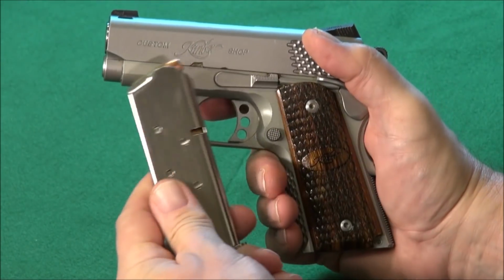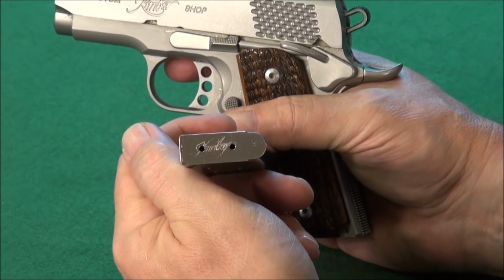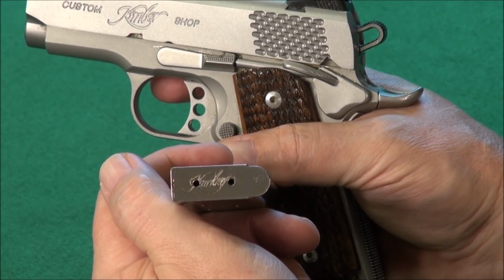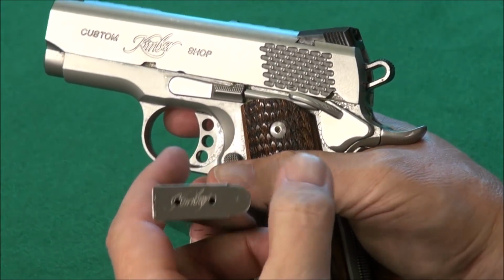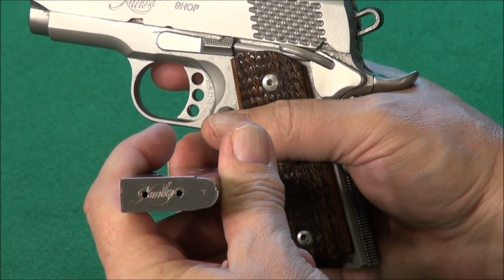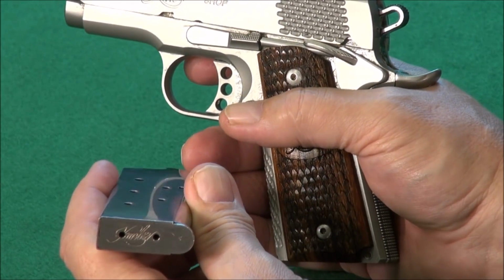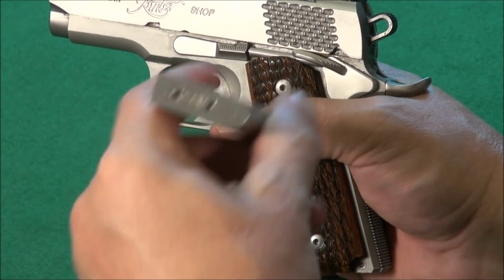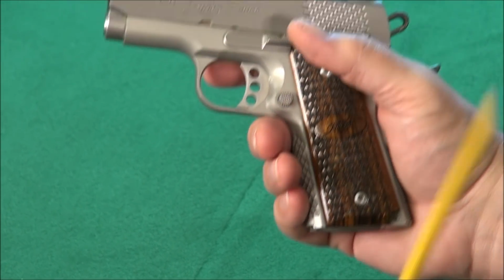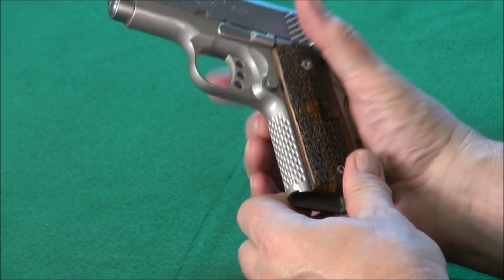The Kimber mags, they get ragged on a little bit, kind of rightfully so. What I do use is Wilson Combat mags, and this is the Kimber mag that came with it. I've got probably 30-40 Wilson Combat 45 ACP mags for all my 1911s. That's what I prefer, is the Wilson Combat. Chip McCormick makes some good ones also. And these people don't know me, I'm just saying that.